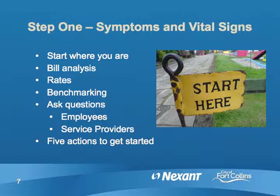So where do we start with our symptoms and vital signs in our step one? Really, you need to start where you are, and we all kind of come in at different places in this.